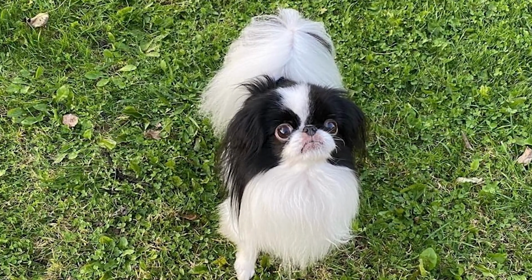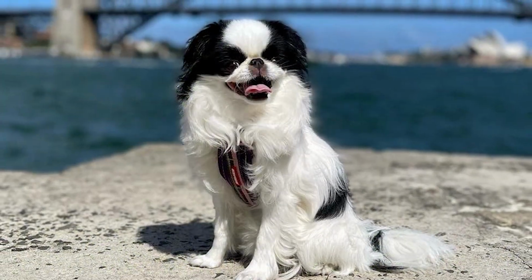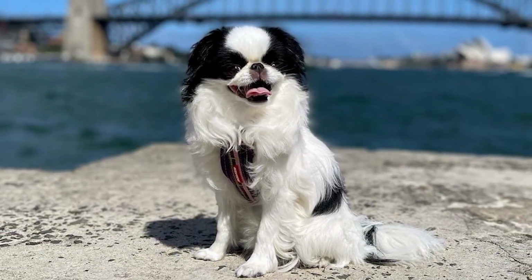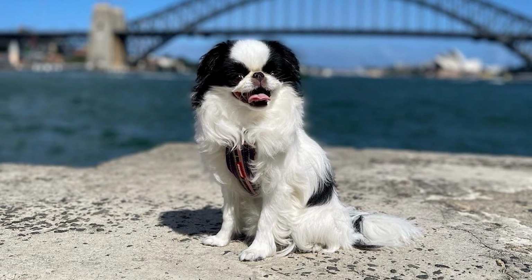Using a cotton swab dipped in a mild pH-balanced ear cleanser is a good idea to wipe out your dog's ears every time you inspect them. Just wipe the outside of the ear. There's no need to introduce anything inside the ear canal.